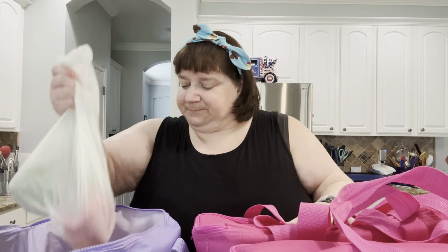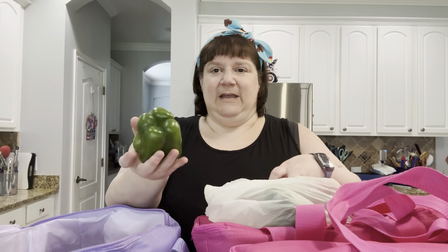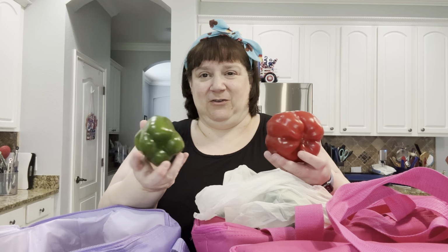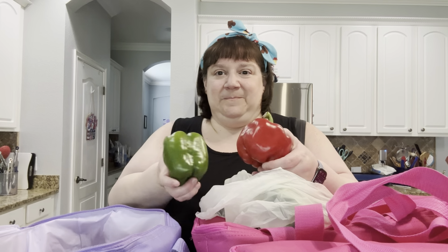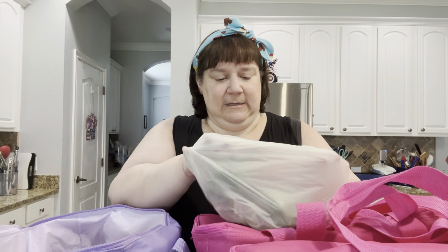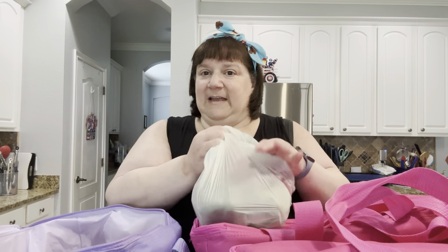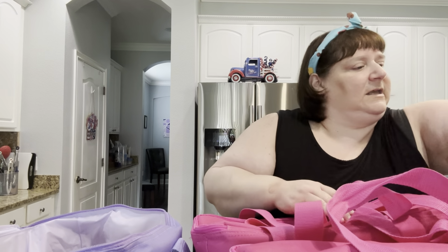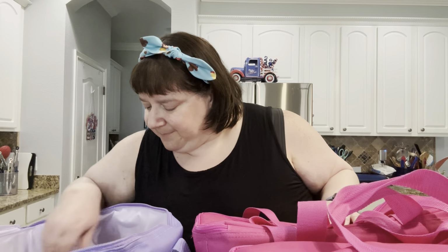Okay, then I got my obligatory green and red bell peppers, because they're so much better quality at my Trader Joe's than at Publix, Walmart, even the Aldi's. Yeah, so I got these beautiful peppers. I got 2 red and 2 green. Use them in everything from stir fries to salads, to cheesesteaks, all kinds of stuff. All right, put those there. I gotta wash those before we put them away.